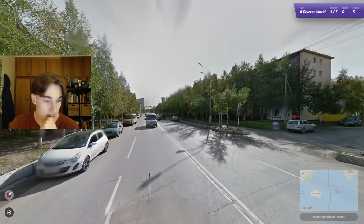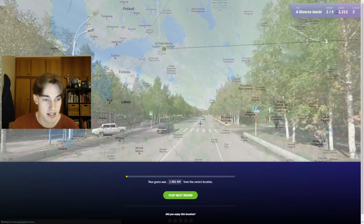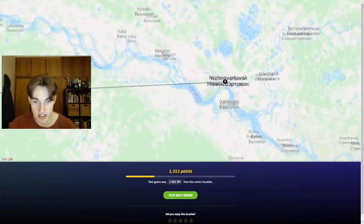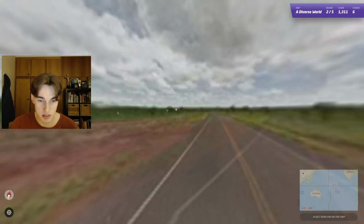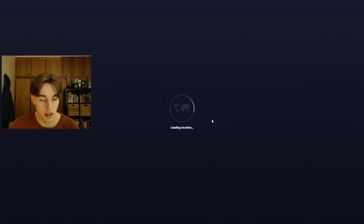Next time I lose, I lose. Feels like St. Petersburg area to me. Could definitely be SPB. No. Okay, so it's a similar latitude, but over here in this city. So actually a decently sized city there as well. Next one's Brazil. No need to dwell on this one for too long. Further north than I thought, though.